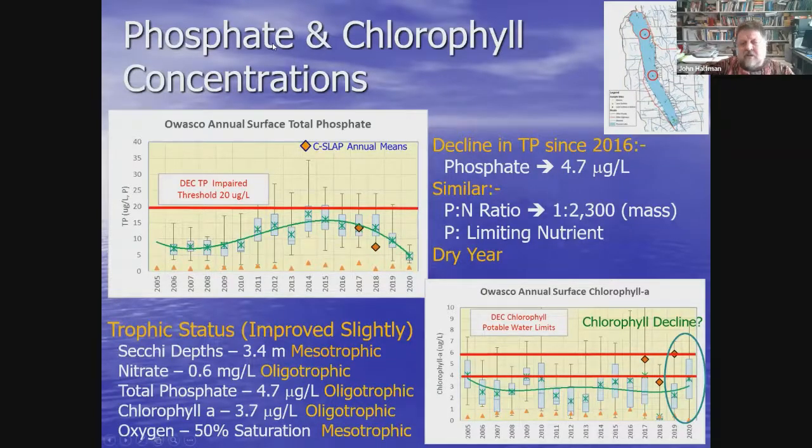Look at phosphorus and chlorophyll concentrations. Phosphorus did go down in the lake, as the lack of rainfall did predict. But on the other side of the coin, chlorophyll concentrations went up.